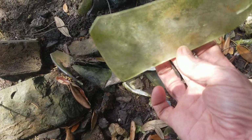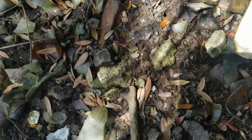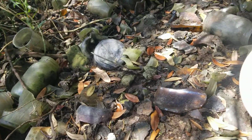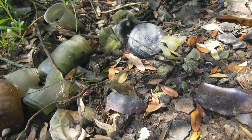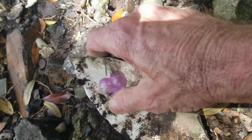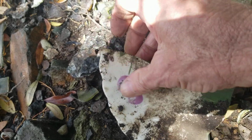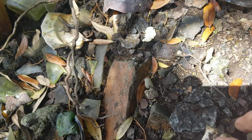What kind of glass you think that was? Big as your hand. Yeah, you have to watch me because I'll be looking off. But you can see this is the old plate that was down there.